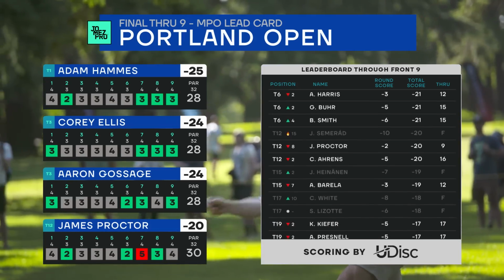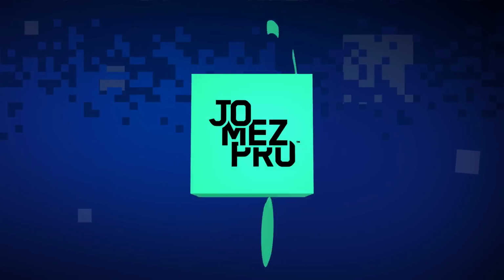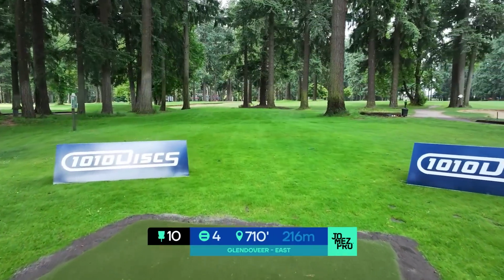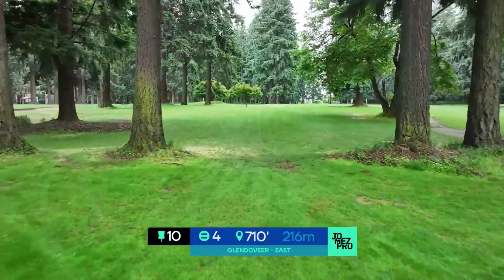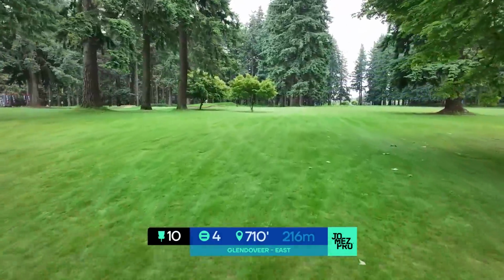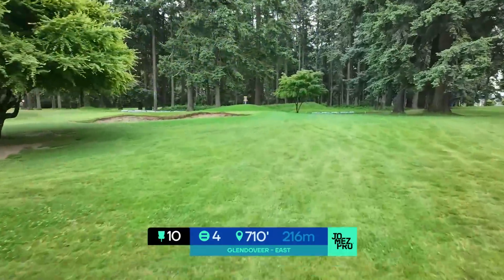Obviously, Isaac Robinson shooting a really good front nine. And some players with not that many holes left are probably out of it. But crazier things have happened. Fortunately for those guys that don't have many holes left, there are holes like 10, which are quite birdieable in front of these players here on the final card.